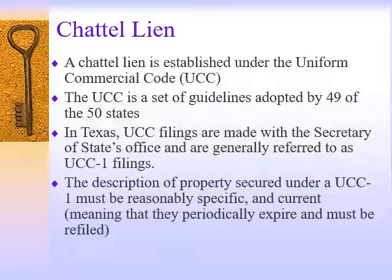The UCC in Texas, the filings are made with the Secretary of State's office, and they're generally referred to as UCC-1 filings. The reason they're established through the Secretary of State's office is that it allows anyone to look at what liens may be on personal property. So there's one general source for that. The description of the property secured under the UCC-1 must be reasonably specific and current, meaning that they periodically expire and must be refiled.